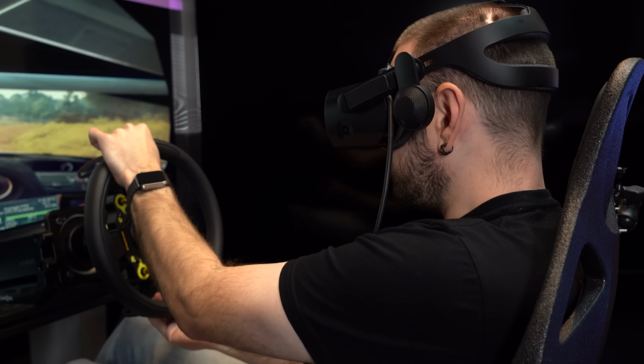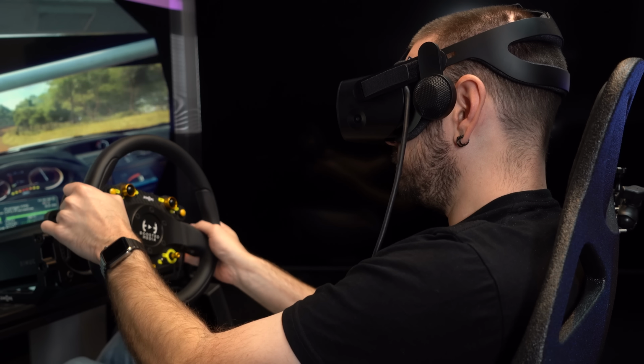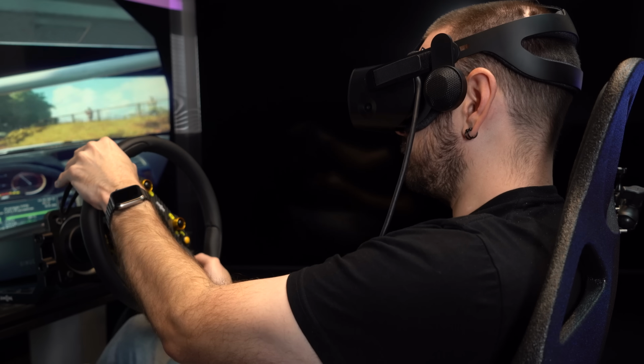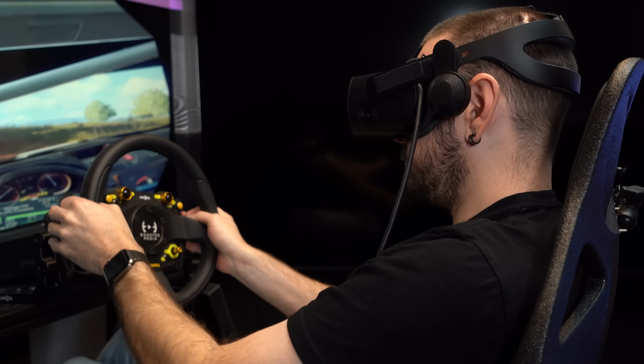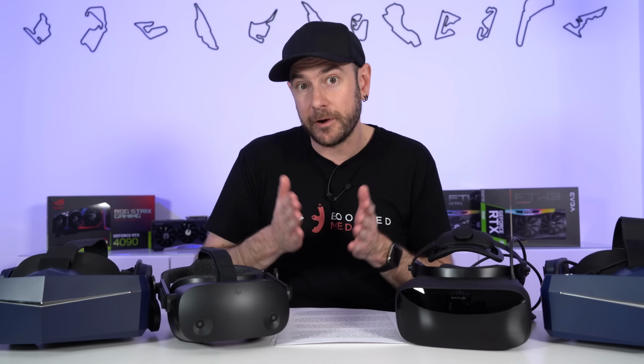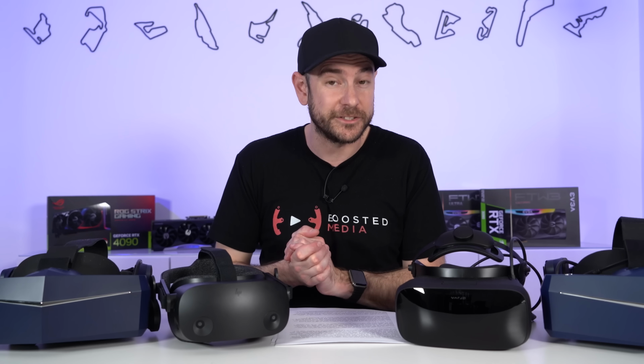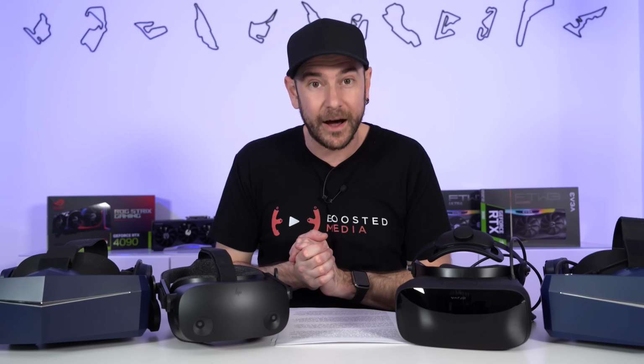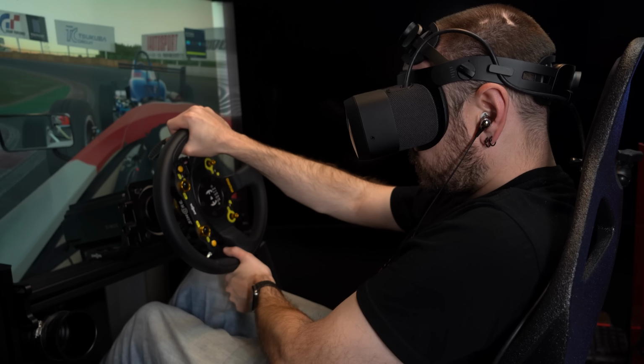So look, in conclusion, there were a few gems among the mix, in particular Dirt Rally 2 and Assetto Corsa Competizione, where the performance boost over what was previously possible with the 3090 is significant enough, I think, to justify the upgrade, provided that you're not stretching yourself financially to do so. It's always a relative thing, and I'm certainly not suggesting that you sell a body part to pay for a 4090. That would not be a sensible thing to do.